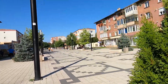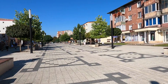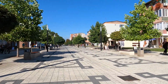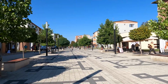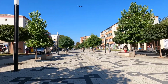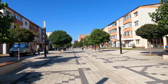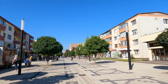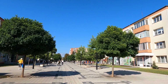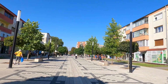This is obviously a pedestrian only zone, so you're not going to get any cars buzzing up and down through here, but it is the main area for shopping, dining, and just very well laid out. It's wide, so even when it is crowded, you're not walking on top of each other. And just love how they've implemented a little bit of nature into it with all the trees, and you get a lot of birds. Sometimes too many. Those pigeons can be a little bit of an annoyance.